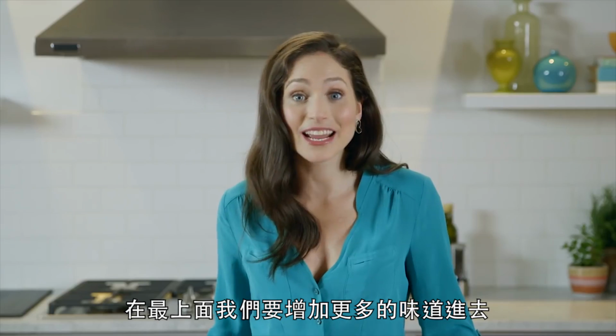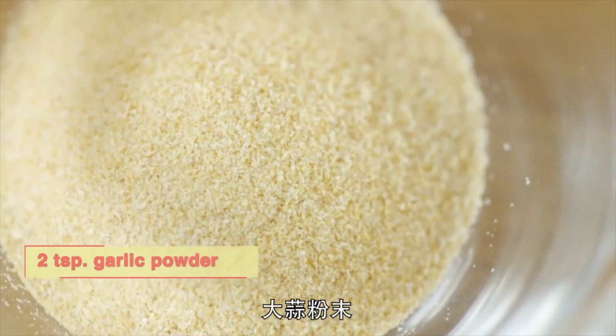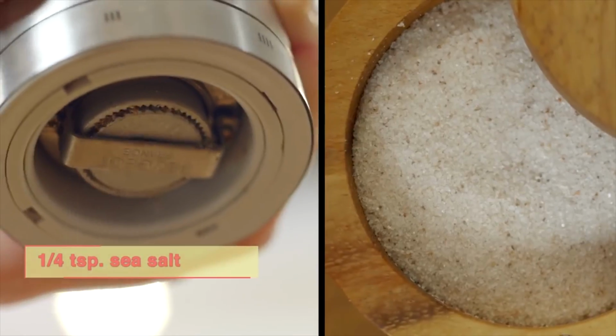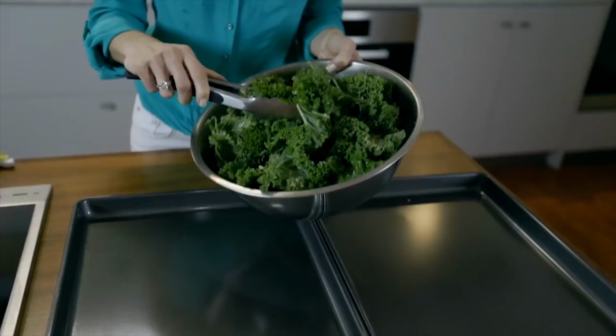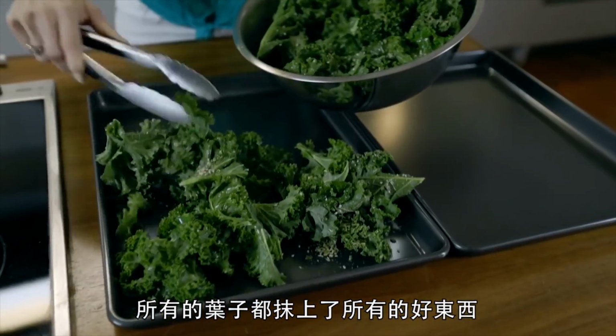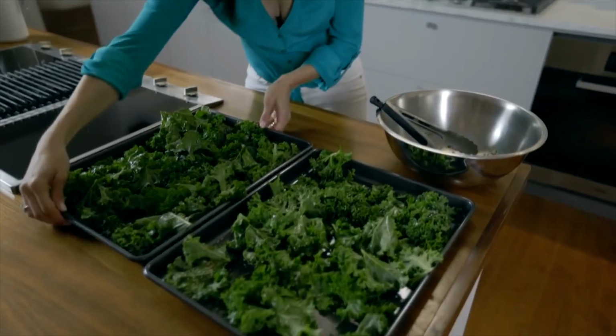On top of that, we're gonna add tons of flavor. Poppy seeds, garlic powder, pepper, and sea salt. And now we're just gonna toss it all together. All the leaves are fully coated with lots of goodness. Here's the final step. Just put them in the oven.